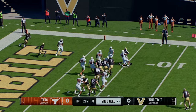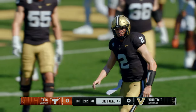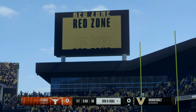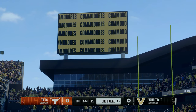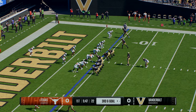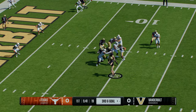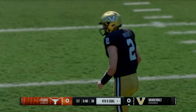Here's the handoff, testing the middle. Nowhere to run. They'll corral him for no gain. Chris, textbook job by the defense surrounding the runner and preventing that play from being bounced to the outside. Here we go, third and goal coming up. Dropping back, it's Pavia. Looking to the end zone, looking for a touchdown, but it's incomplete.